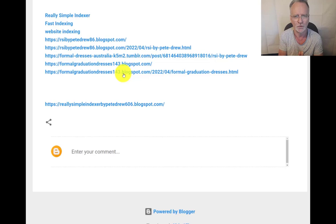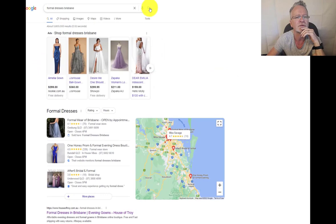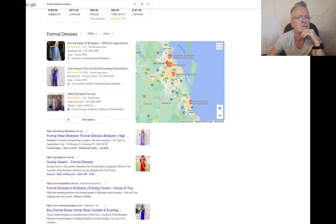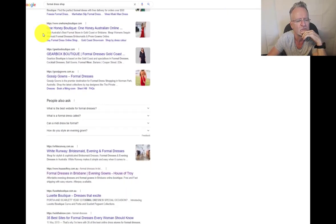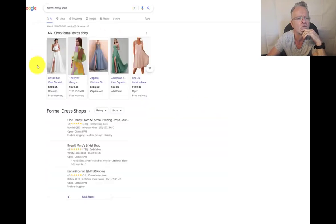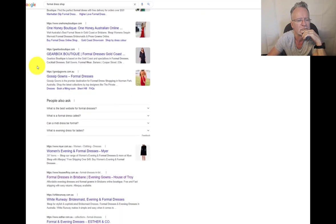Very, very cool. So let's get back to the rankings that I mentioned earlier. These are the ones we saw before. Formal dress Brisbane. Number 3 now. Because they're moving around, it's doing the Google dance, which is a bloody good sign. It means Google's taken notice of what we're doing. Formal dress shop, nearly 1 billion competing pages. Where is it now? It's 7. Let's try it again. Still 7.